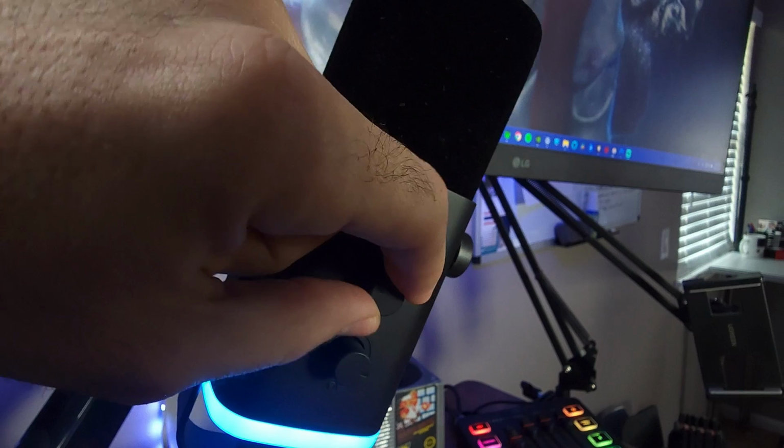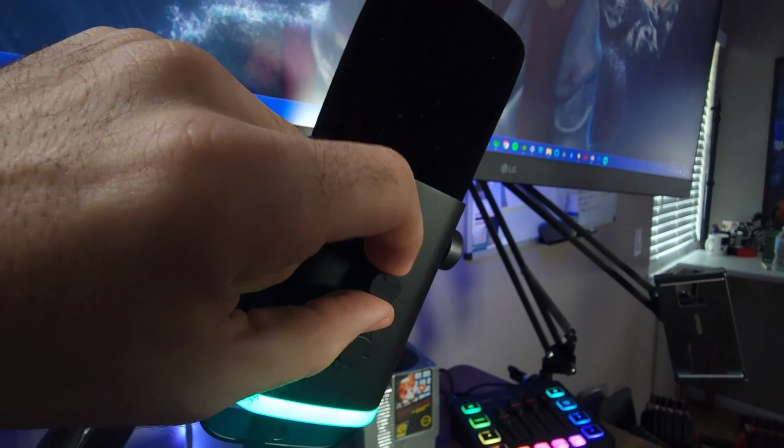And it's just super simple, but you also do have knobs on the front of this, a gain knob and a mic monitoring knob. So you can also control your volumes that way. And the mic monitoring does go through the mic itself, so you can hear it in real time.